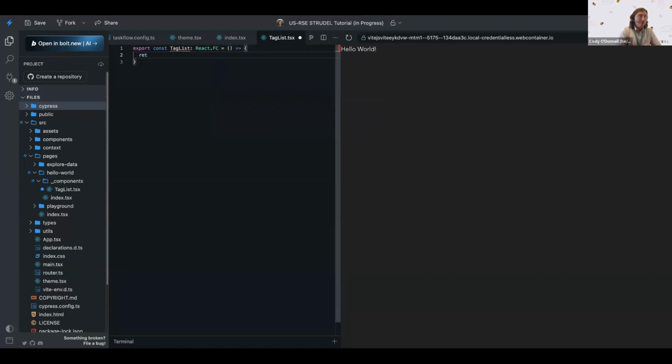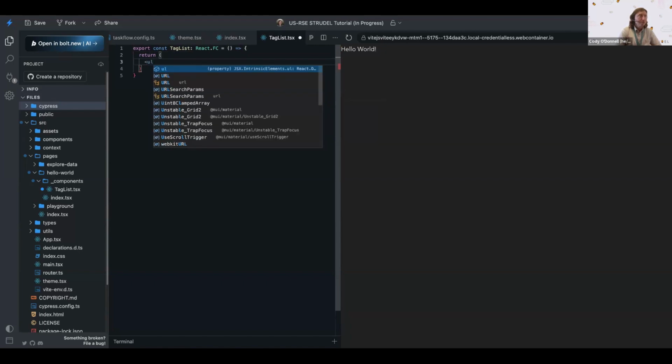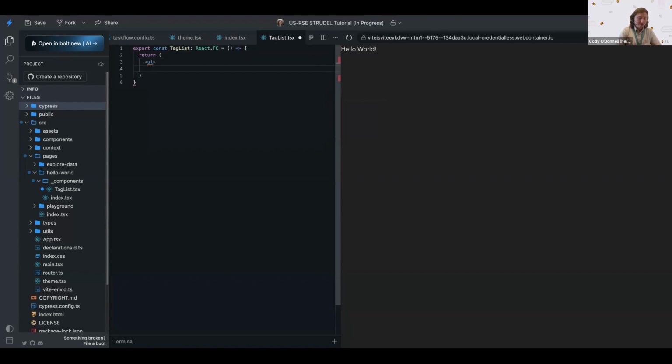And in this case, what we want to return is a list of items. So we'll use the unordered list element and then an li element. And let's say what we want to build is something that can display taxonomic information in a structured way. So then we include some taxonomy information, close that list item. We'll add another list item.